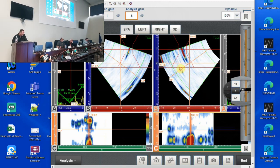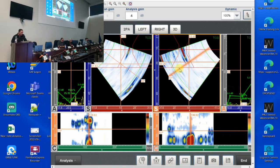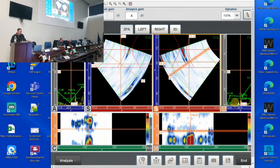First of all, I told you that we have a number of TCGs for each angle. So in this A-scan view, you actually see the green line, and you see them for both probes.